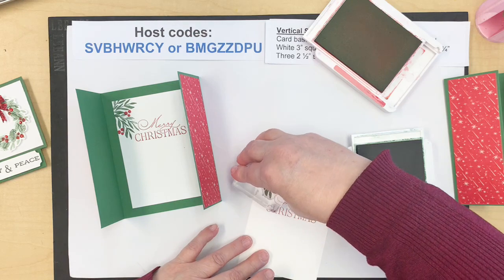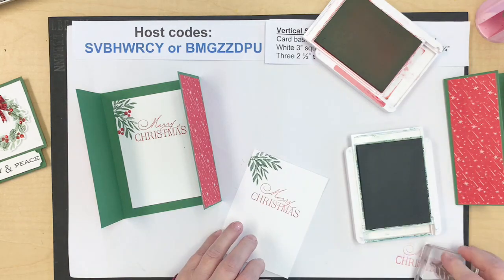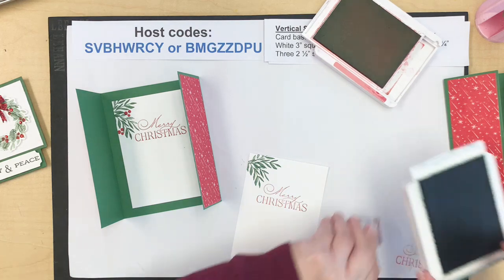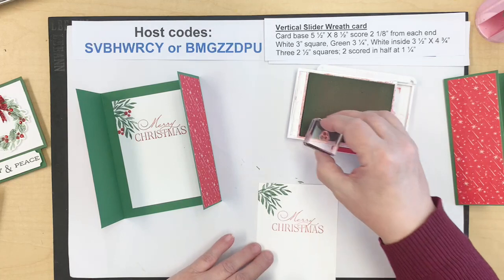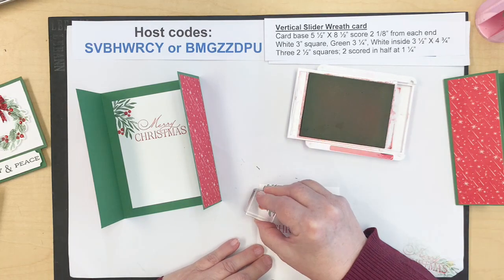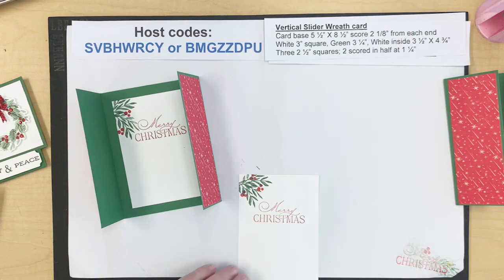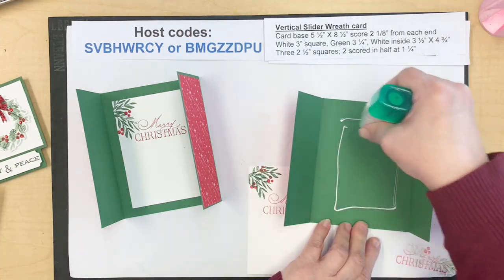Okay, we will do one that way and one that way. I always stamp off before I clean. That gives me a less dirty cleaner, my chamois. So these are the little berries in the kit. And just add a few berries here and there. Okay, add to the card. All right, I'm going to move that over. Add this, and yes, I'm estimating.